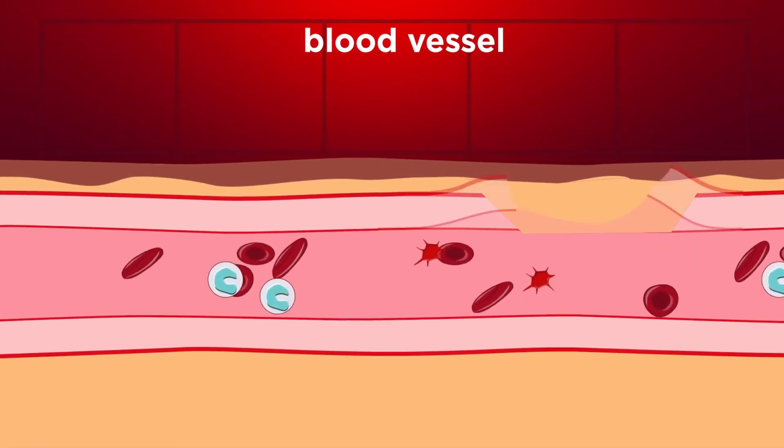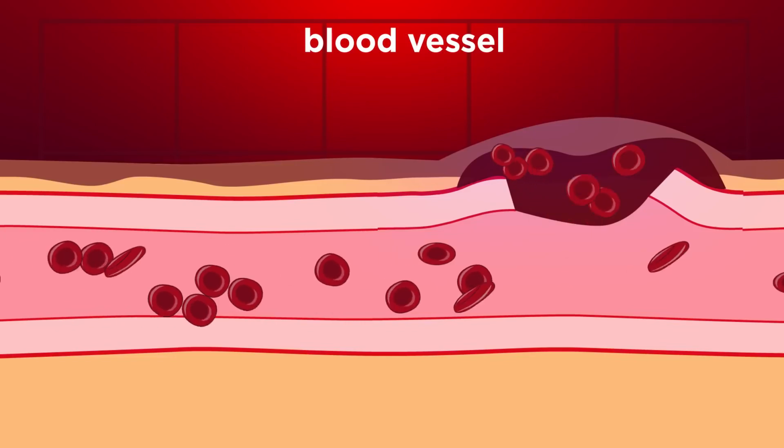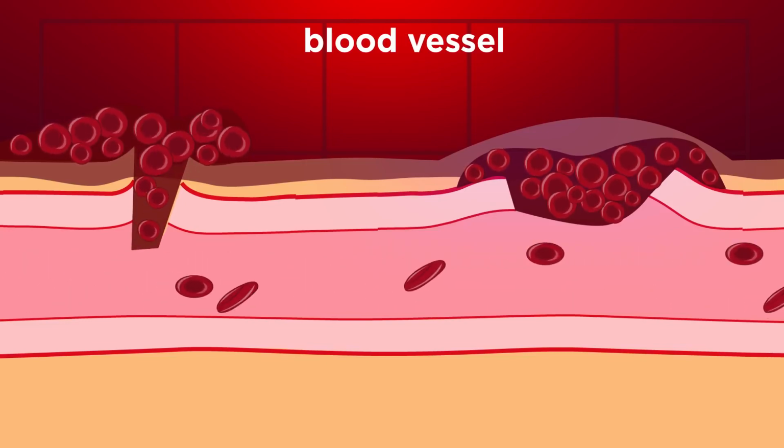When we injure ourselves, we can damage the blood vessels just below our skin. This can cause blood to either leak into our tissue and form a bruise, or if the skin is broken, to openly bleed. To prevent these horrible things happening, blood clotting occurs. So let's have a look at how this happens.